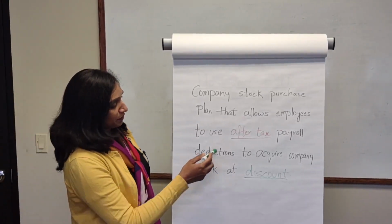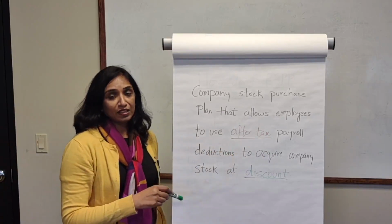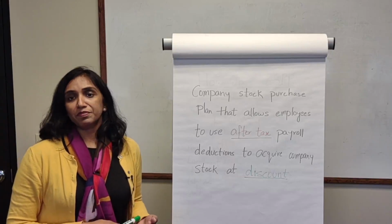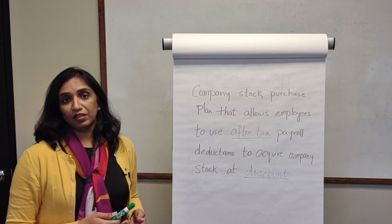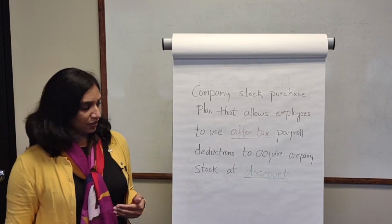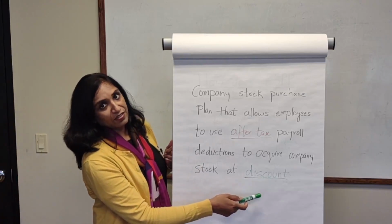So two things to remember is that it's an after-tax payroll deduction. Unlike some of your other benefits like your pre-tax 401k or your medical insurance premiums, this money is deducted from your payroll after tax. So there is no tax benefit at the time the deduction is made. And then you can acquire the company stock at a discount.